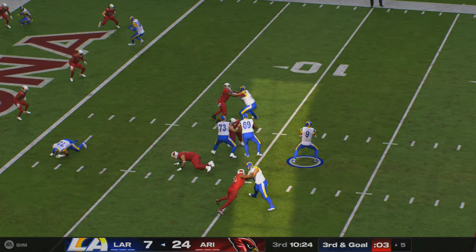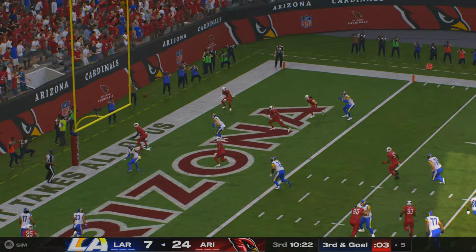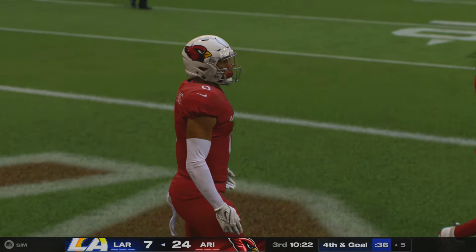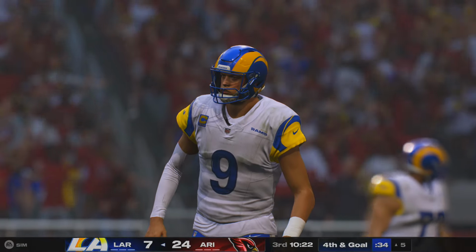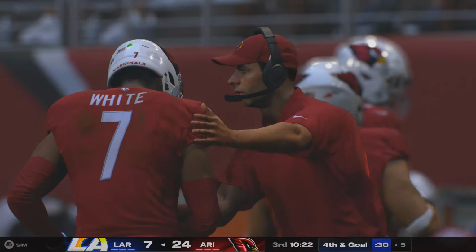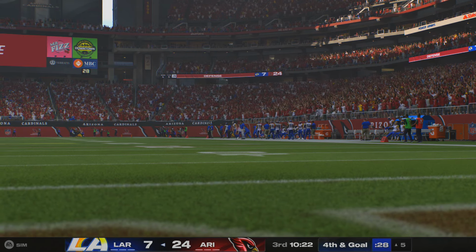Stafford now to throw. Nothing open downfield, so he'll throw it away. Now they're staring at a fourth down as Arizona's defense does its job. So now fourth and goal. You're trailing by a decent amount here. What are you doing, Coach Davis?